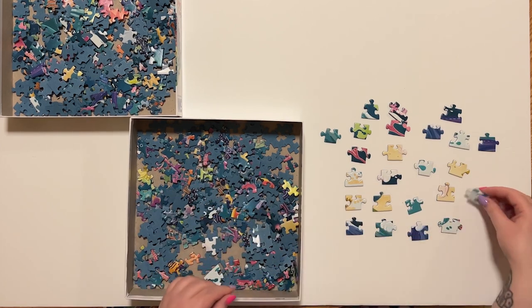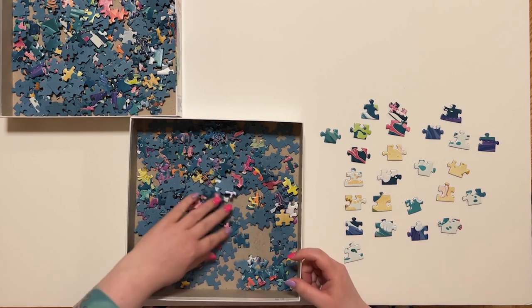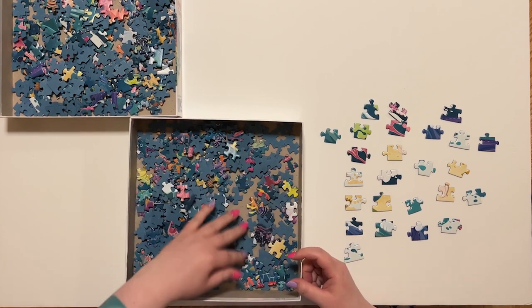Oh, that's my cat sneezing, if you can hear that. Maybe it's the Ravensburger puzzle dust.